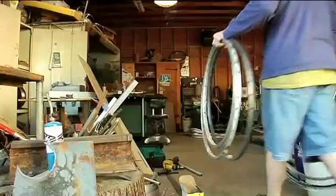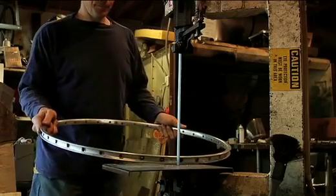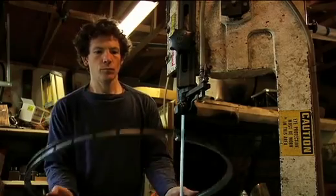My name is Matt Cartwright. I'm a metal worker, sculptor, and I don't know, bicycle enthusiast. I do a lot of sculpture with recycled materials, and I'm always inspired by seeing random scrap things and dreaming about what else they could do.